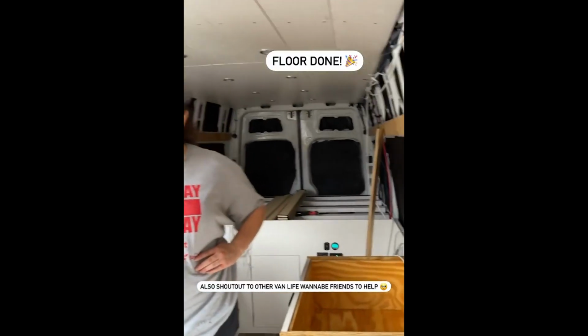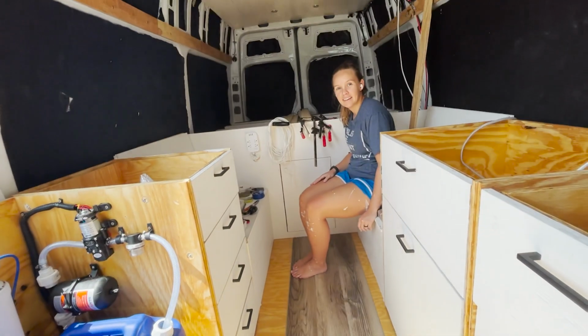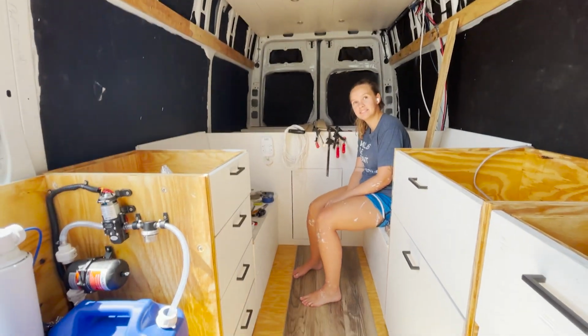We did get a little extra help from one of my friends this Saturday before we left, and we knocked out the flooring. We have to make multiple cuts on this side because this isn't necessarily square. I'm kind of wishing we put the floor in first. I'm seeing now the benefits of that. We can figure it out. Luckily, we did figure it out, but we did have to make some weird cuts.